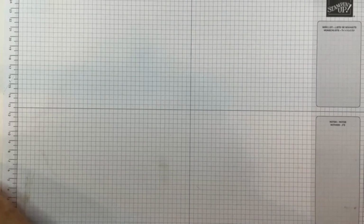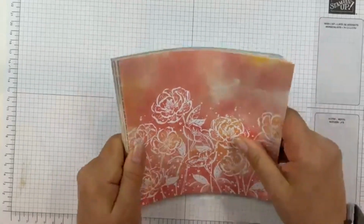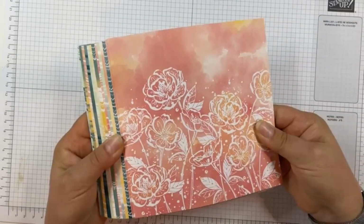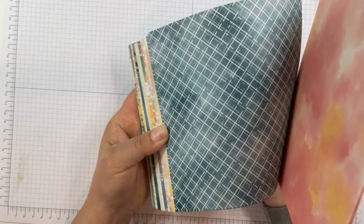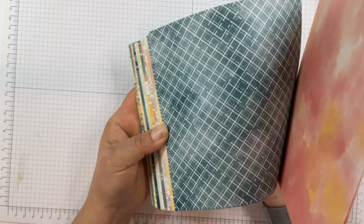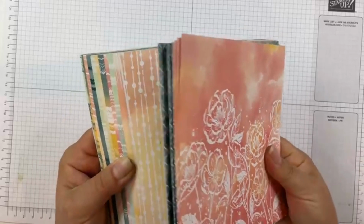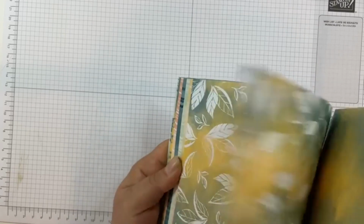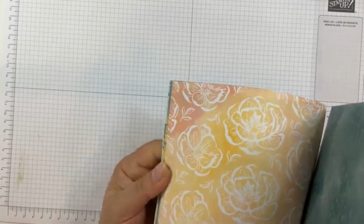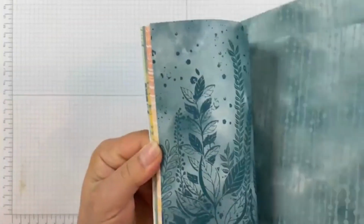I got the Hello Irresistible suite of products because I thought they were very, very pretty. So it comes with 6x6 designer series paper, and it's in Flirty Flamingo, Petal Pink, Daffodil Delight, and yes, that is the return of Pretty Peacock and Lost Lagoon. If you've been around, you might remember those names. And it also has Soft Sea Foam and Basic White in it. So very pretty. You can really see the Pretty Peacock in that one. I'm so excited for those colors coming back.